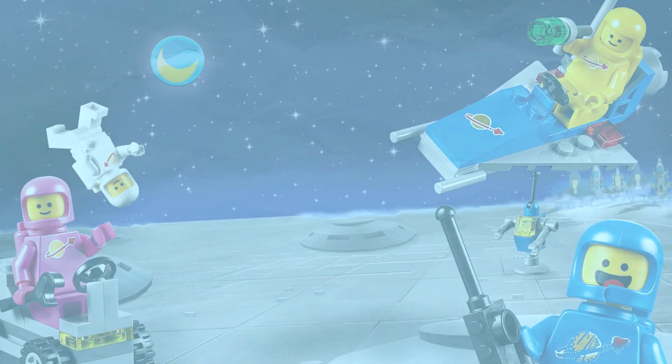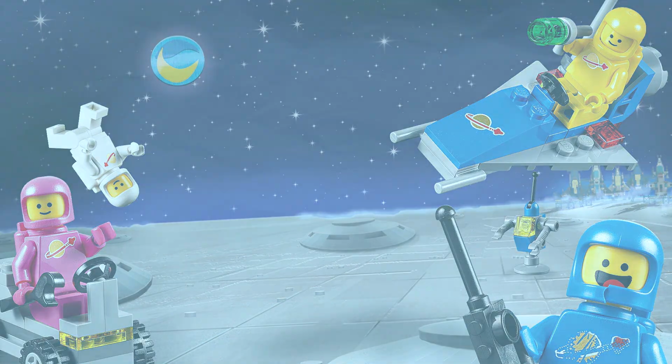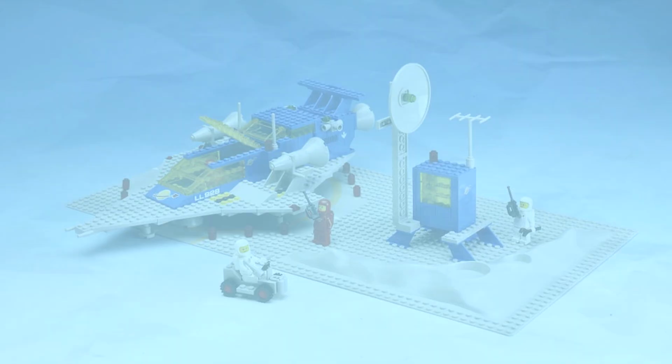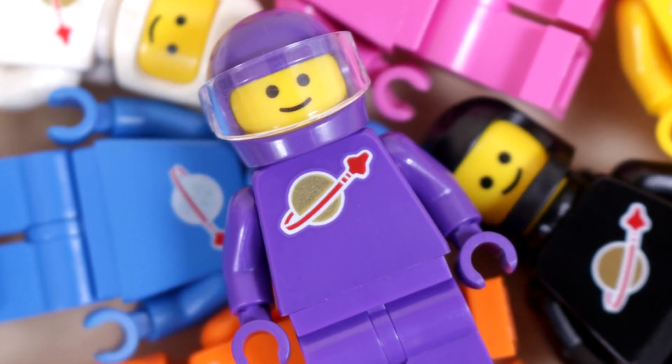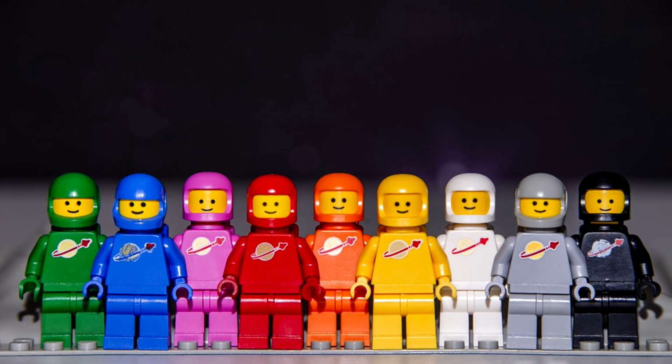The LEGO space theme has been a beloved part of the LEGO brand since its introduction in the 70s. One of the most iconic features of the classic LEGO space sets were the spacemen, colorful figures that served as astronauts, pilots, and other spacefaring personnel. These spacemen were known for their bright colors and distinctive designs, which have become iconic and ingrained in LEGO lore.